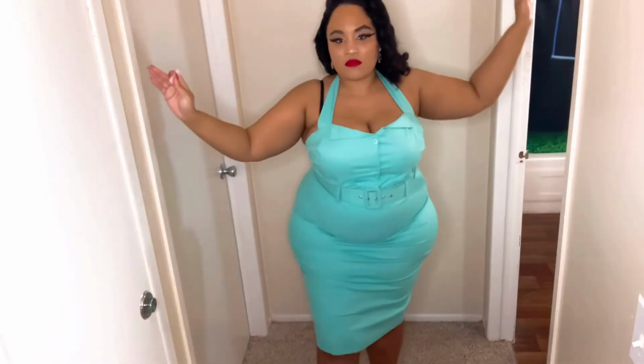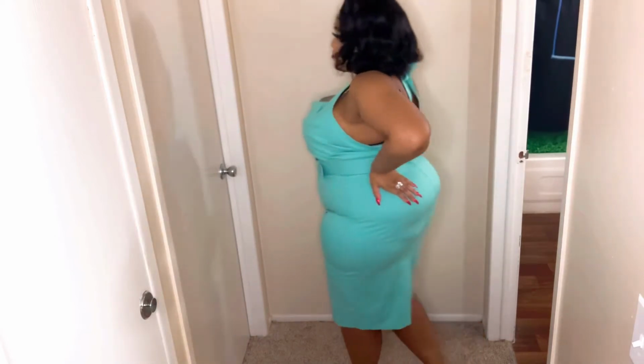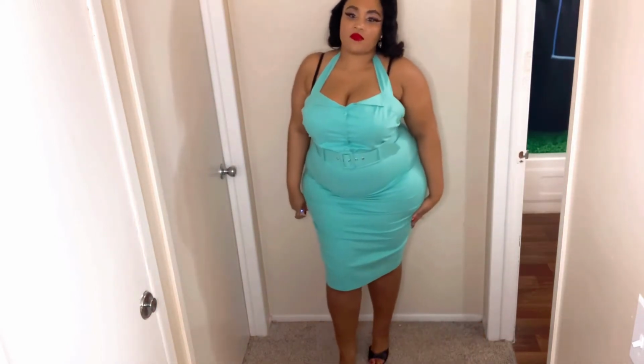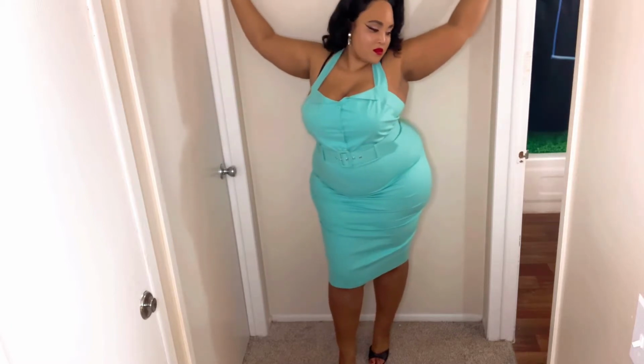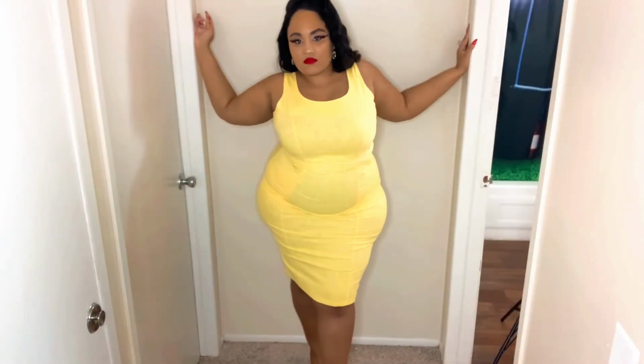The next dress is the same dress, dolls, but it is in a pale green. Once again, it's in a halter top with buttons. The buttons are heart-shaped and it has a belt with a split in the back. Sorry about my bra, dolls. I have to find better underpinnings for these dresses, dolls, but next to that is the yellow dress.